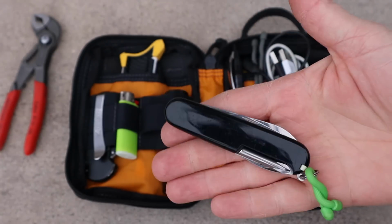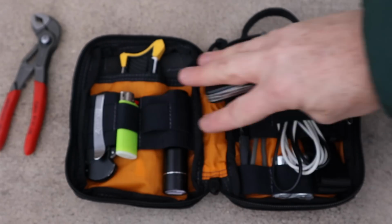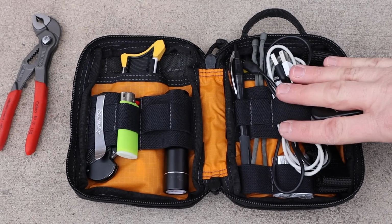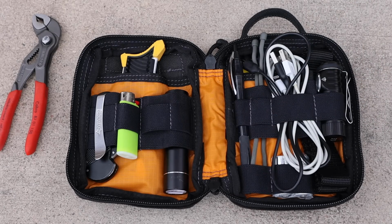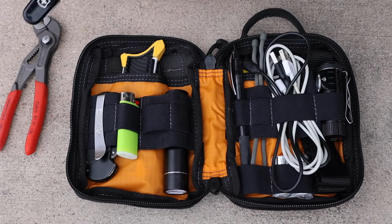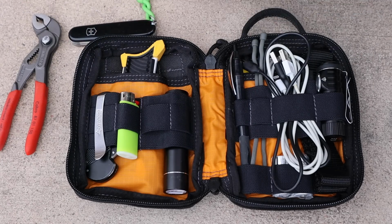Very ergonomic, very small, and very lightweight, because again, I wanted to keep this pouch lightweight for not only my everyday carry system, but then if I did ever mountain bike with it or throw it in the kayak, it's not this huge bulky thing with 5 different pocket knives and whatever it may be.